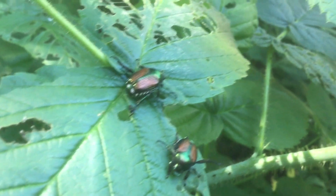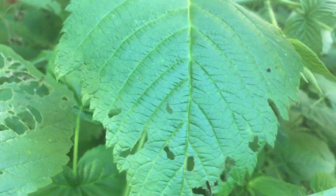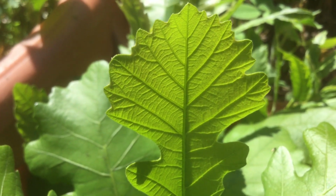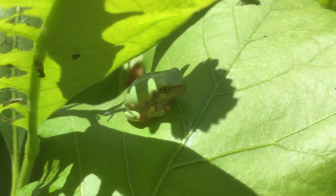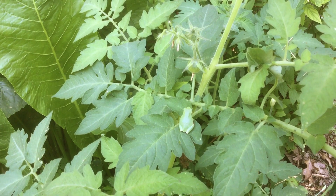So if you want to see how I do that, you can check out this video right up here. But if they're not too bad, just give them a spook. It's so funny how they just free fall. Oh no! It's too bad those tree frogs aren't massive, otherwise they could probably eat them. I am noticing the frogs are getting larger, but probably not big enough yet to eat those bugs.